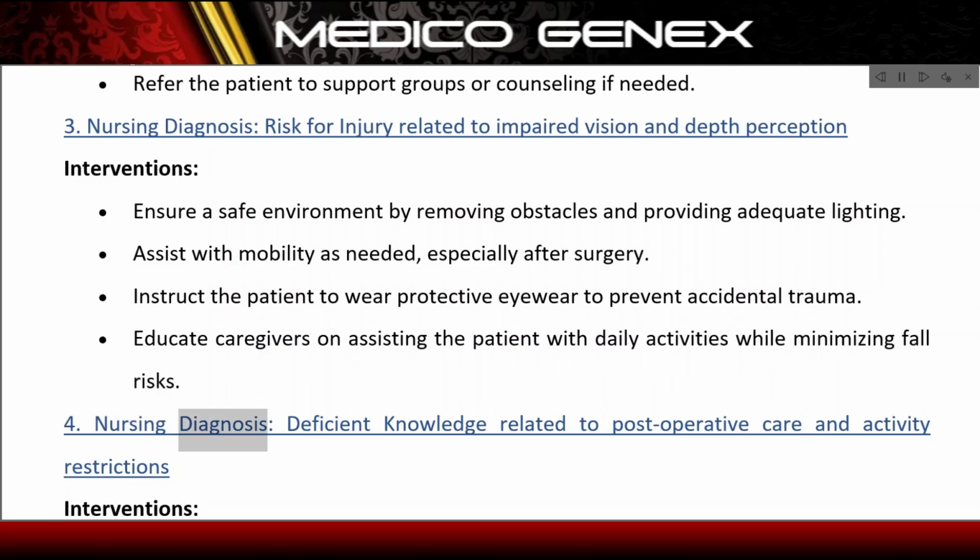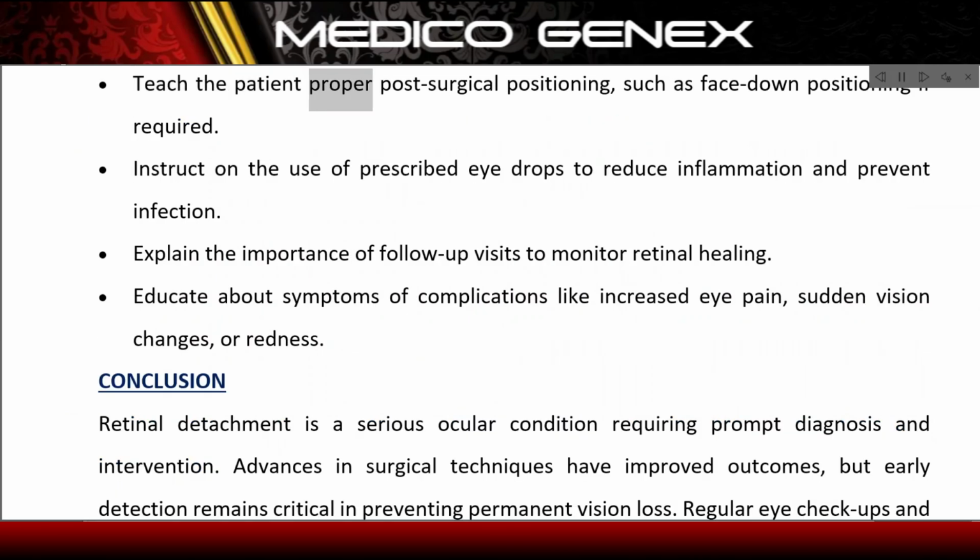4. Nursing diagnosis: deficient knowledge related to post-operative care and activity restrictions. Interventions. Teach the patient proper post-surgical positioning, such as face-down positioning if required. Instruct on the use of prescribed eye drops to reduce inflammation and prevent infection. Explain the importance of follow-up visits to monitor retinal healing. Educate about symptoms of complications like increased eye pain, sudden vision changes, or redness.